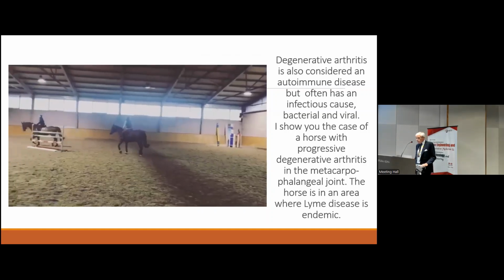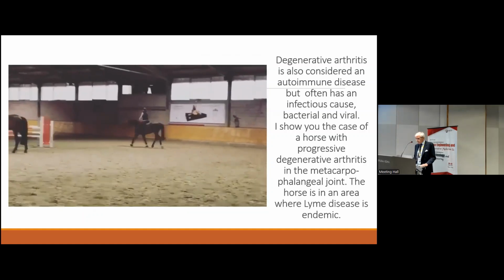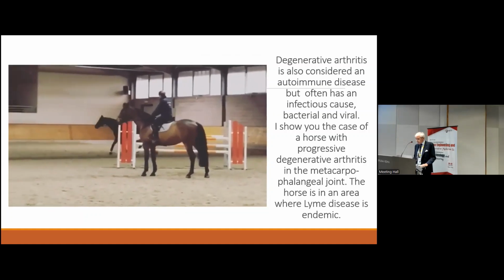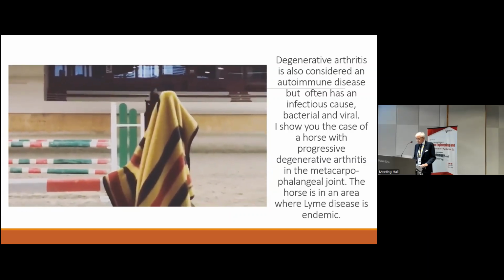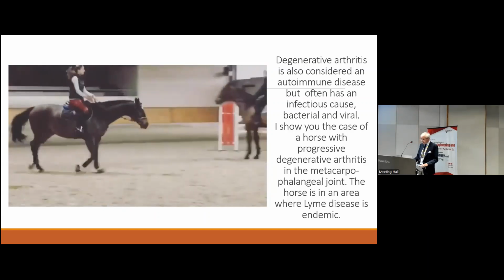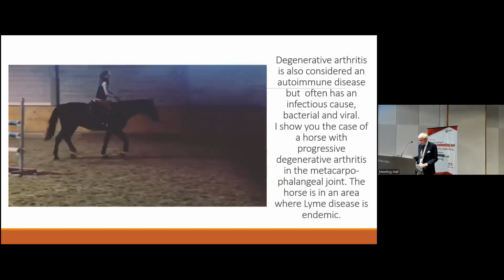Okay, this is degenerative arthritis. It is also considered an autoimmune disease, but often has an infectious cause, bacterial and viral. I show you the case of a horse with progressive degenerative arthritis in the metacarpophalangeal joint. The horse is in an area where Lyme disease is endemic. You can see it's very lame. I know it is not a nice walk, but it's very lame.